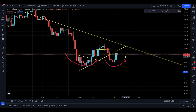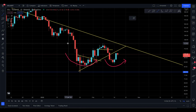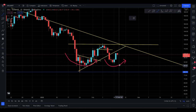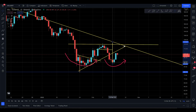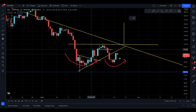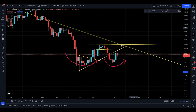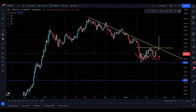So this makes it an Adam and Eve double bottom, and now you're looking to go back to the neckline and potentially break the trend. That could have been your bottom right there, because you're making a double bottom. From the top to the bottom, if this is the neckline you're breaking out of, it's going to take you to $163, and that's positive, because you'd be breaking that big, very large and long resistance point.